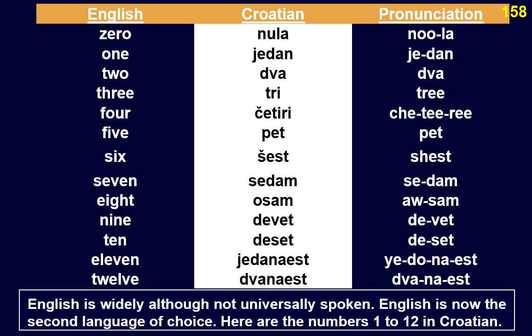English is widely, although not universally, spoken. English is now the second language of choice. Here are the numbers 1 to 12 in Croatian.